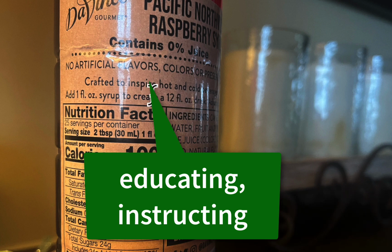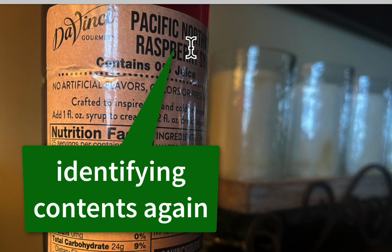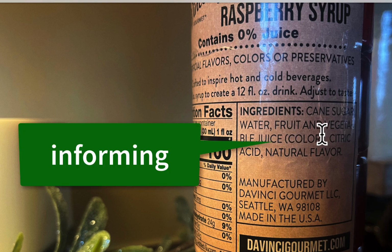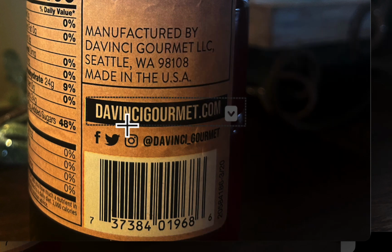There's some instructions here. It's informing you that there's 0 juice in it, just so you don't think there's any raspberry juice in it. It's also identifying the company on the back. So if you're just looking at the back, you still know that it's Da Vinci and not from some other company. It's also identifying what it is again up here. And then if you turn it to its side, there's the ingredients, so it's telling you what's in it. So if you're allergic to anything, or if you want to see if there's sugar in it or any kind of fake sugar or anything like that, it's telling you what's in it. It's identifying the website. It's putting icons of social media, things like that. And more importantly, there's also a SKU down here. There's a barcode down here.